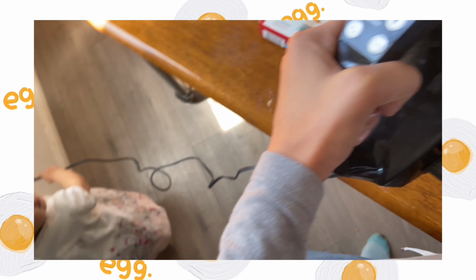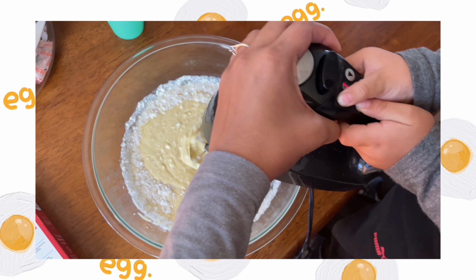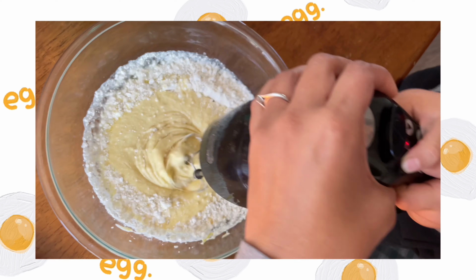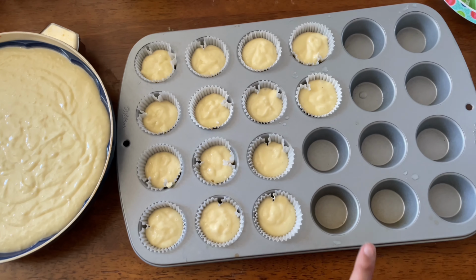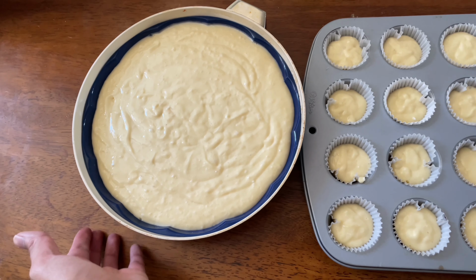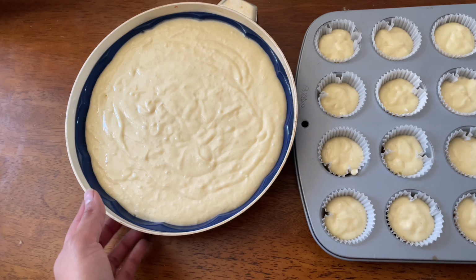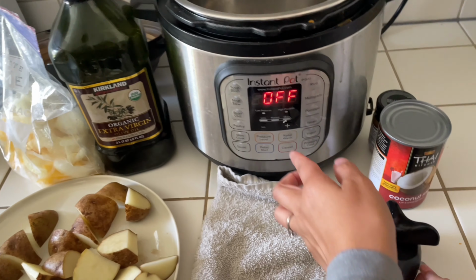Now it's time to blend. What are you doing? No, no, no. Get away from there. So I ran out of the liners, but I'm using this silicone mold from Greco and gonna finish making the cake for her birthday. We're gonna be making chicken curry today.